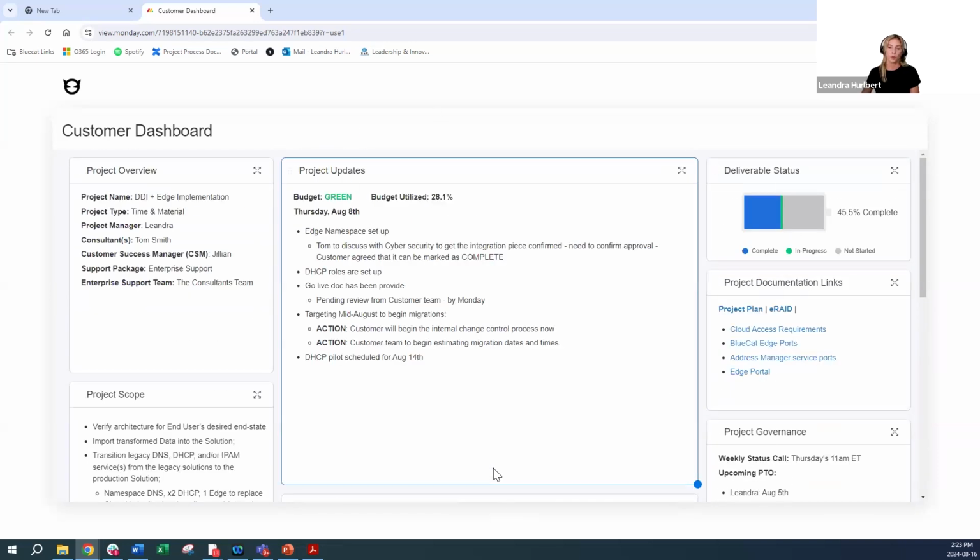So that's kind of an overview of what the customer dashboard looks like and how it can really help customers stay informed throughout the engagement with their BlueCat team. In conclusion, BlueCat project managers use their expertise and their experience and then our gold standard project management tool, Monday.com, to really help bridge silos and accelerate goals during our BlueCat projects.